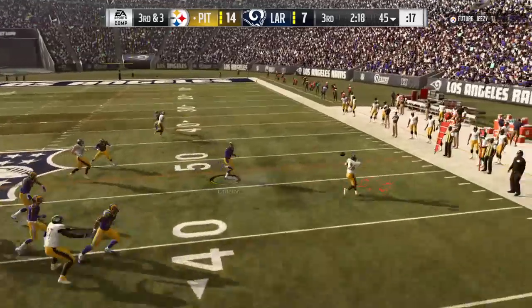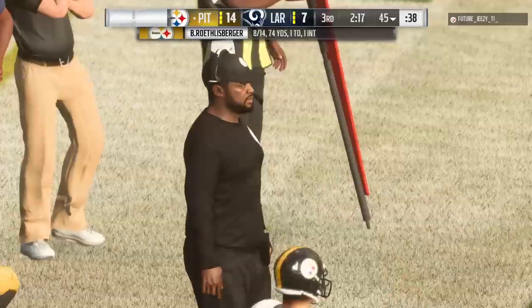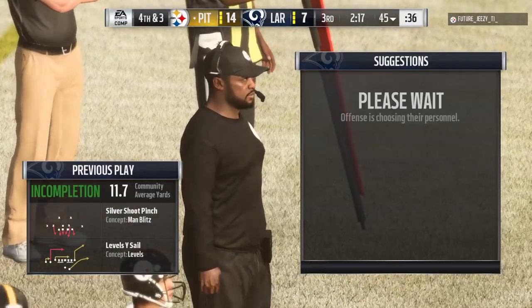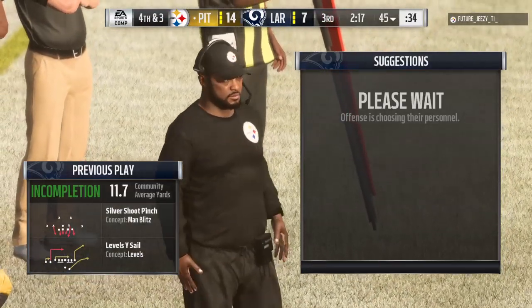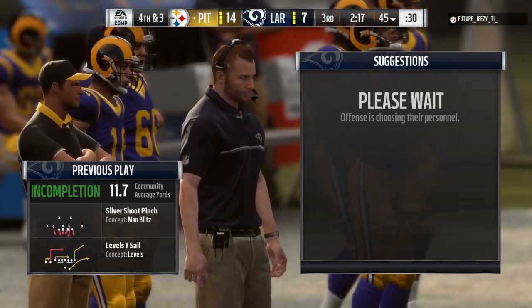To throw here, Roethlisberger. And that is incomplete. I'm not sure we could spot any tendency here on this 3rd down. They could have run it or passed it. Either one was available. They chose to try and get it through the air, but they were unsuccessful.